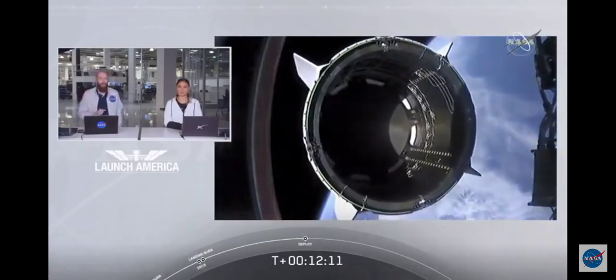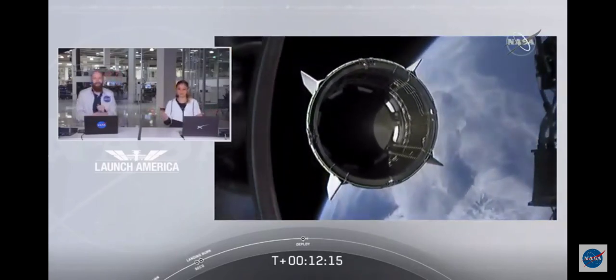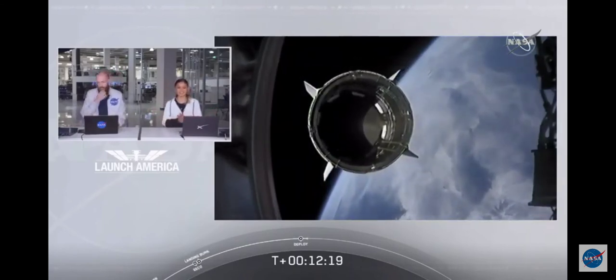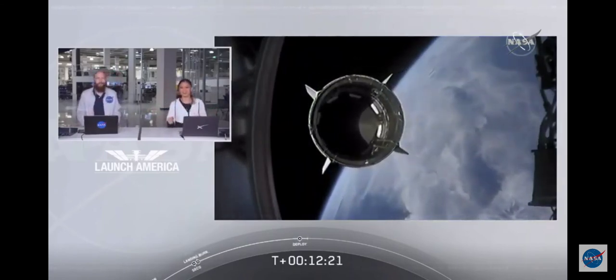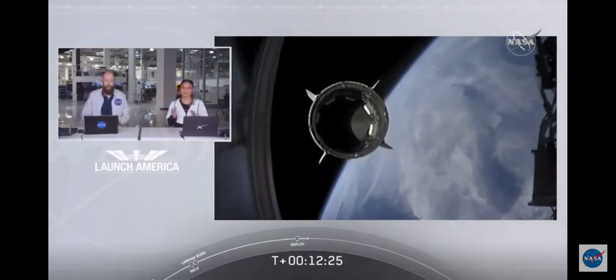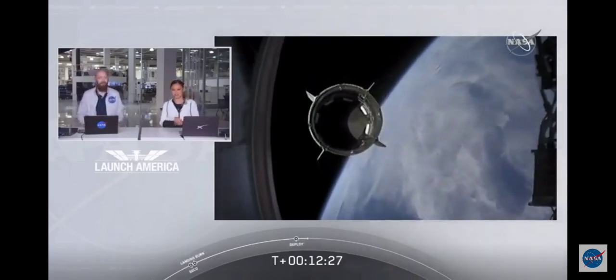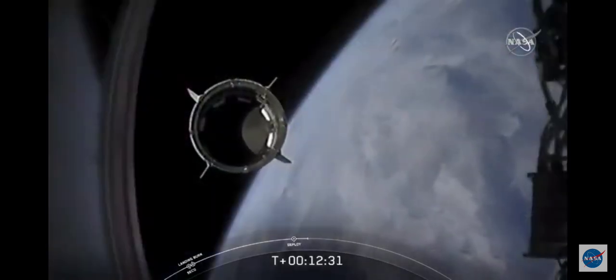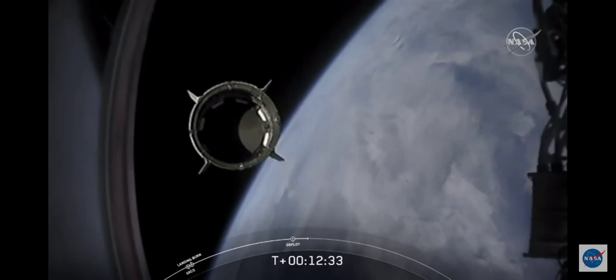Dragon separation confirmed. There is a great view right in front of you. Dragon is emerging, separating. Separation confirmed. And there's that call out. Dragon is now officially making its way to the International Space Station today.